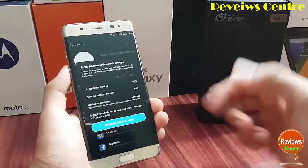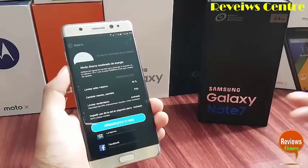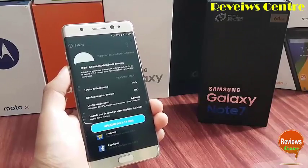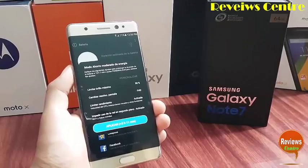En el modo medio nos dice que se va a limitar el brillo de la pantalla hasta el 90%, va a cambiar la resolución de la pantalla, que es un punto importante. Algo nuevo que vemos es que baja la resolución, es decir, ya no vas a poder reproducir contenido en 2K, sino que te va a bajar la resolución.